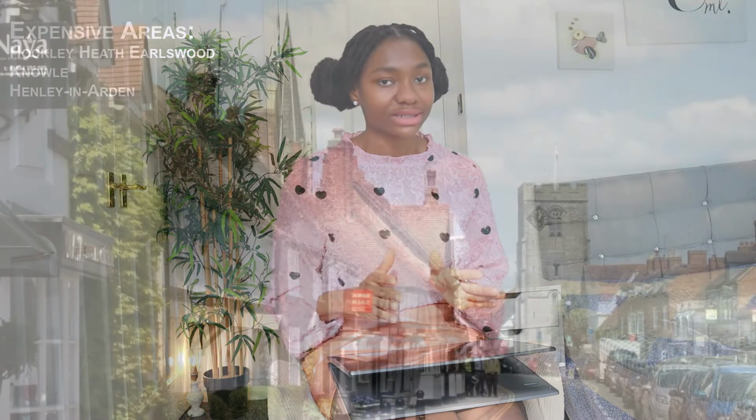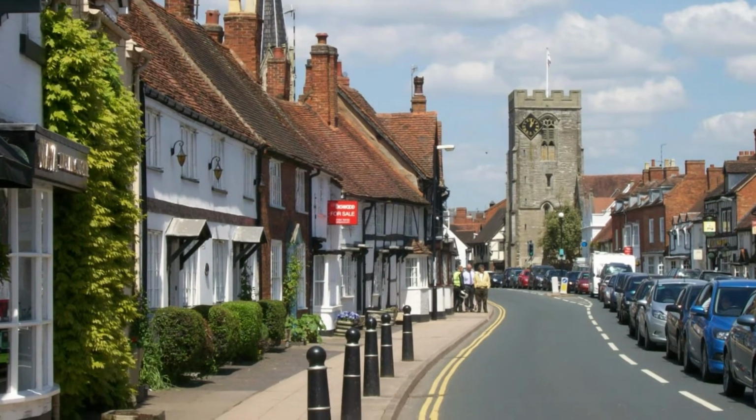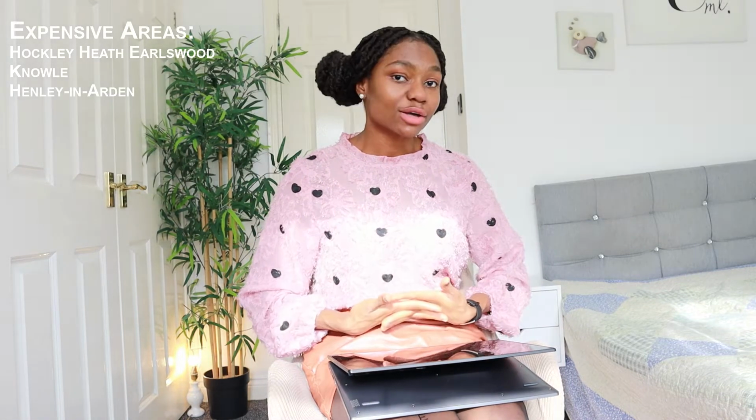Then the third most expensive is Henley in Arden. And just because it is an amazing area, prices of properties there average at about 400, almost 500,000 pounds. And for all of these house prices, it tells you that renting there as well wouldn't be quite cheap, or wouldn't be the cheapest.